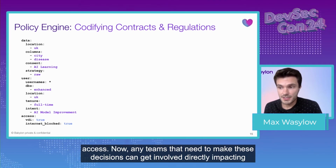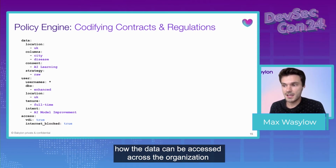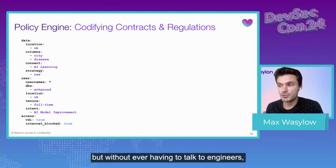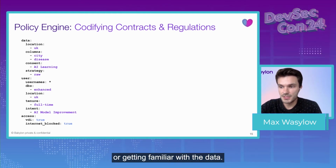Now, any teams that need to make these decisions can get involved, directly impacting how the data can be accessed across the organization, but without ever having to talk to engineers or getting familiar with the data.